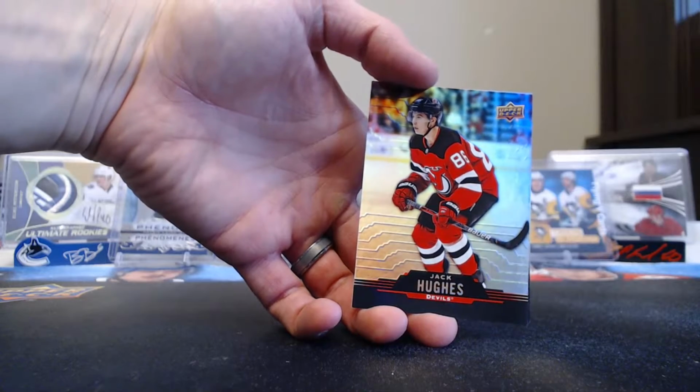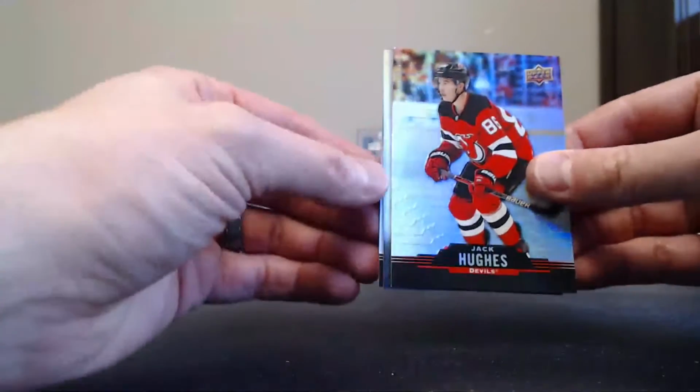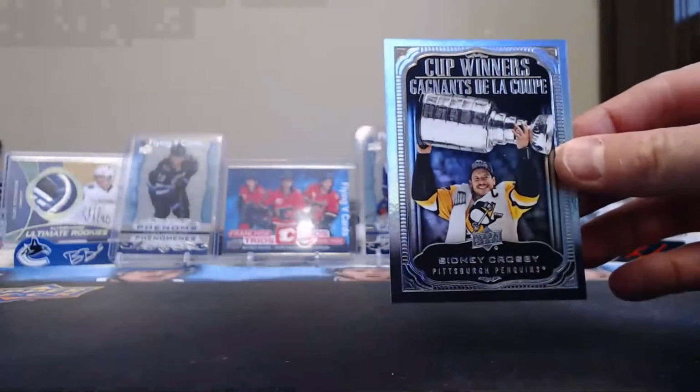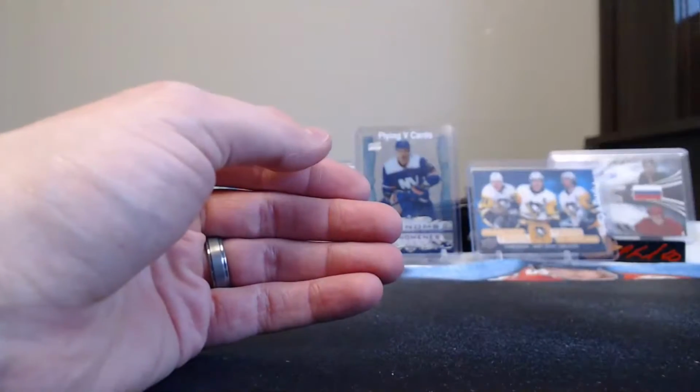And Calgary for this one. Just checking our list again. That is going to Jeremy. Congrats, Jeremy. Sidney Crosby, Cup winners for the Penguins.